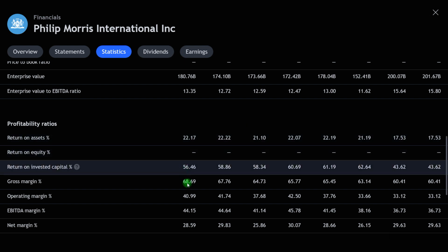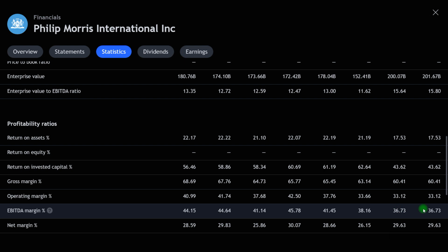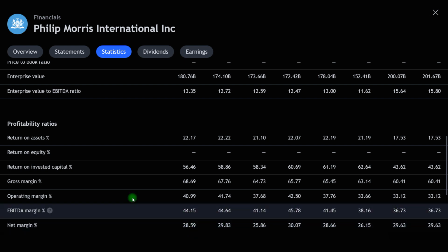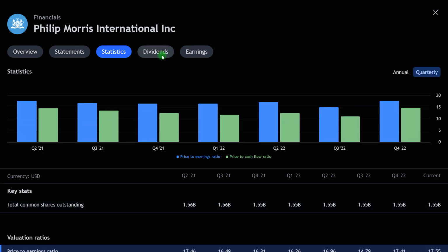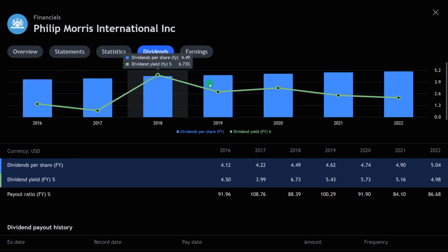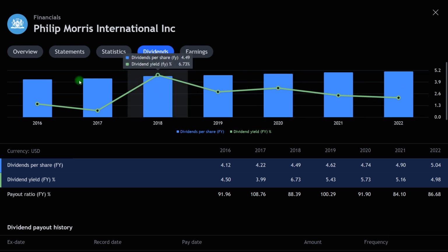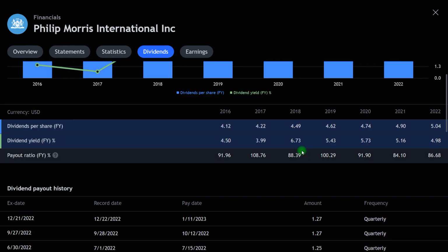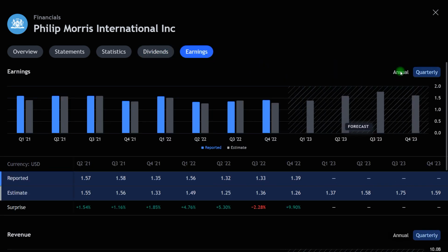And also let's have a look at the profitability ratios. The EBITDA ratio is about 40 in the last quarters, and the net margin is very stable, about 30%. So as with Verizon, it's a very stable business, very highly predictable. The dividends, look, it was 4.5, 4, 6, 5, 6, and now it's about 5%. So also we see that the dividend yield is very high and highly predictable. The company pays dividends quarterly, and let me check the expectations.